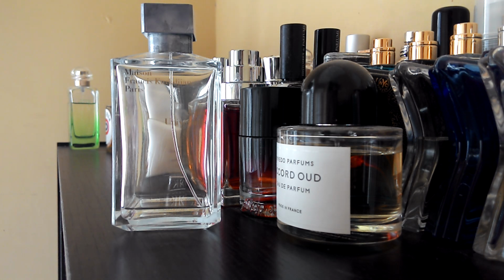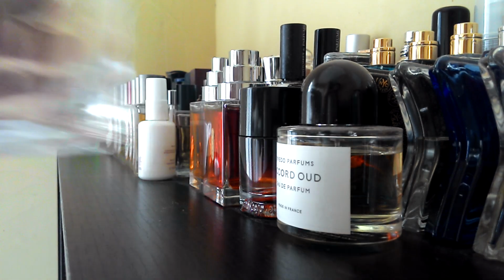Very soft. Again, a lot of white flowers in this. Some very soft, slight citrus, but it is beautiful. Very classy, sophisticated.